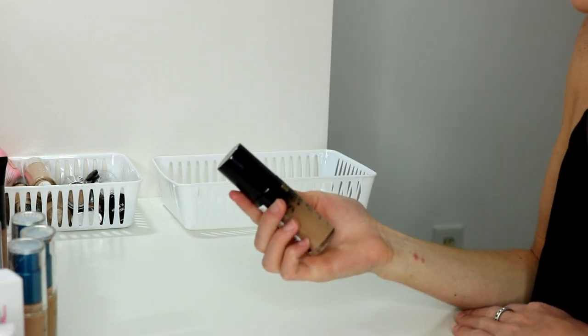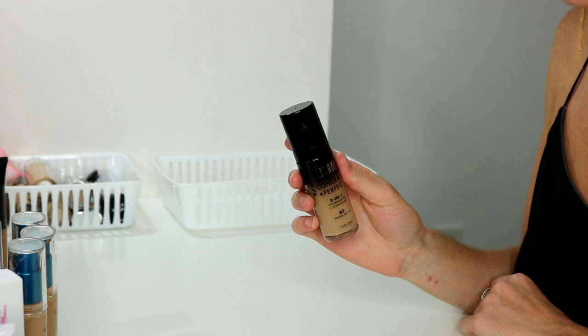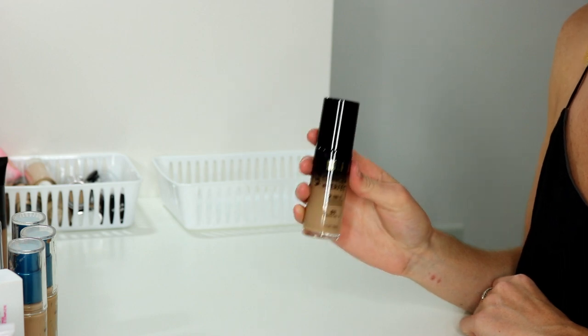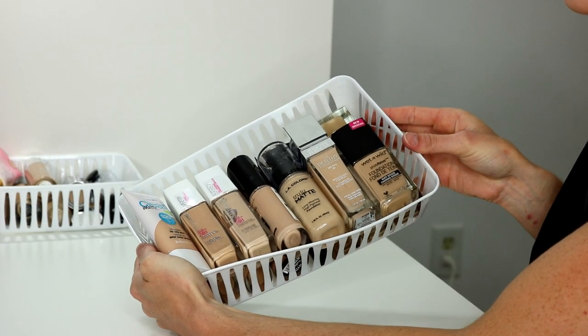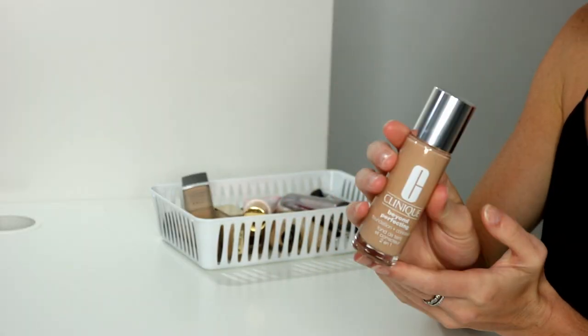Milani Conceal Imperfect 2-in-1 Foundation. I don't like this foundation at all. Not even sure why I kept it, so I'm going to pass on this one. They all fit in one container now. That is so satisfying. This is the Clinique Beyond Perfecting Foundation in Conceal.